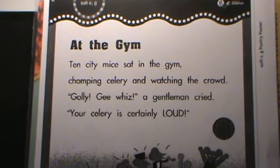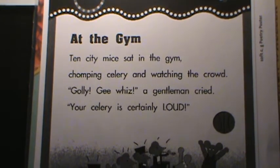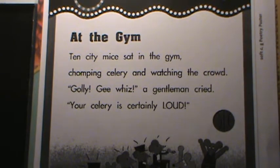So after you read that poem a couple of times, you are going to be looking for any words that have the soft C or soft G sound. And you're going to highlight that word, and then I want you to circle the C or G that you're hearing the soft sound in.